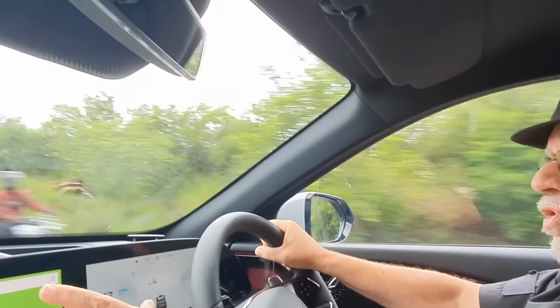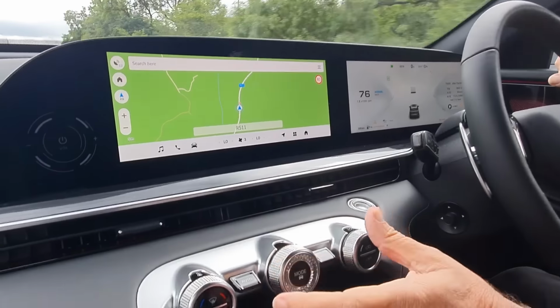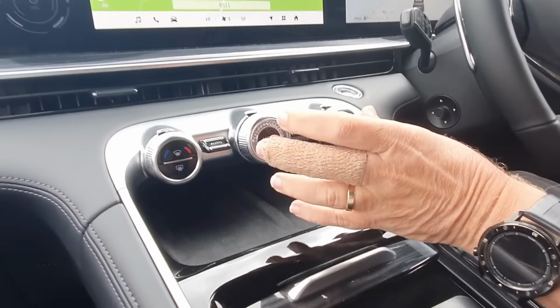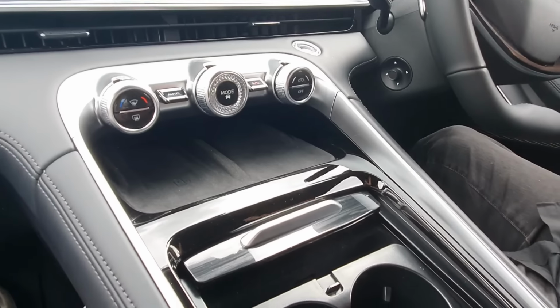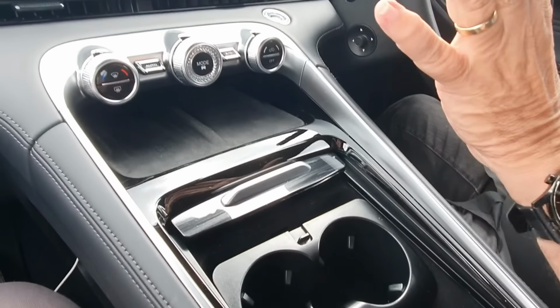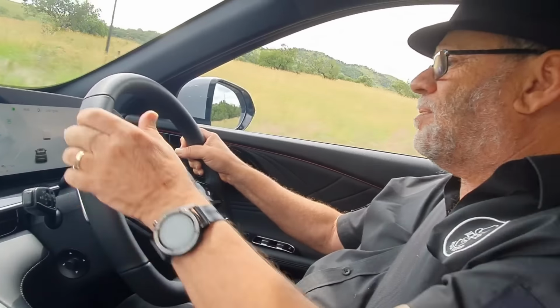You've got the massive dual screens in front of me. I mean, just look at the size. You've got these turbine type controls for the aircon system over here and whatever. Beyond that, it's clean. There's just very little, and it's that nice, clean, uncluttered effect that you get on many of the new cars these days.